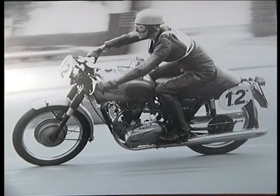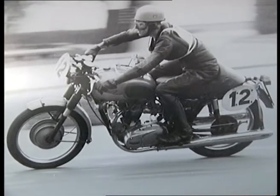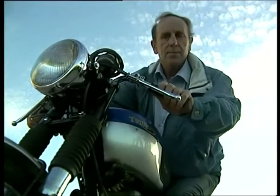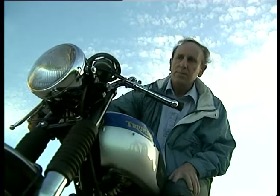This is the very machine Chris campaigned during the 60s in Britain and Europe. The Thruxton 500, Barcelona 24 hours, Zandvoort 6 hours, these were races that mattered back then. It was the first time he'd seen his old machine in 30 years.